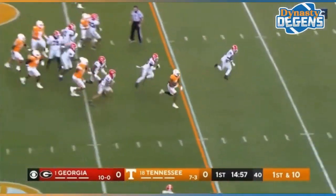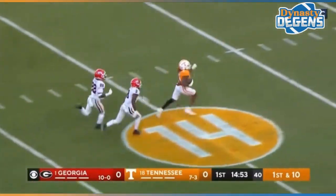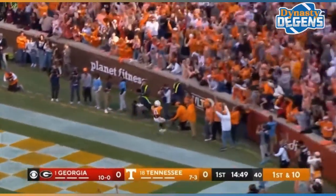Jaylen Wright, big opening off the right side. Off to the races and maybe gone. Jaylen Wright, one snap, touchdown, Tennessee.